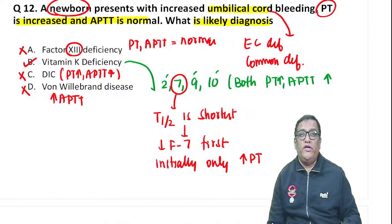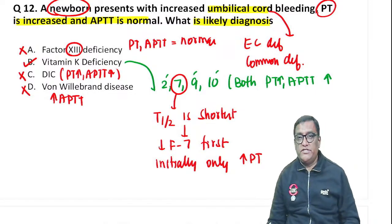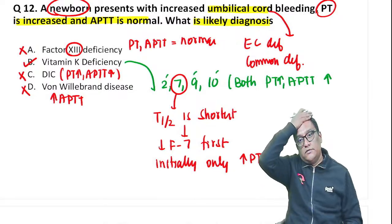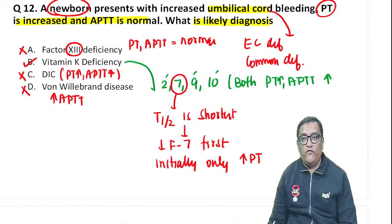Acha, what drug do we use which inhibits vitamin K metabolism? What anticoagulant inhibits vitamin K metabolism? Which one? Warfarin. And for warfarin monitoring, what test do we do? PT-INR or APTT-INR? Which one is done for warfarin monitoring?